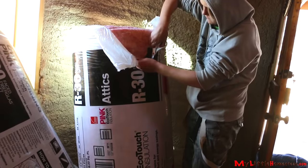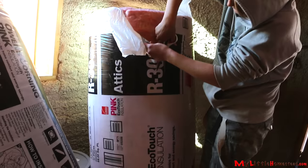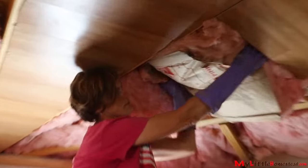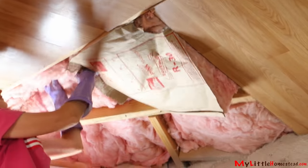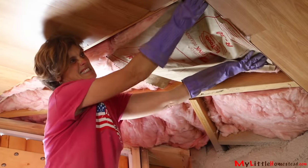Insulation, a little bit of time, insulation. We're putting in R30 insulation, R30 instead of R35 or R31 and a half. That's hard to find. This is not insulation. It is the devil's cotton candy, the most feared, itchy, yet strangely beautiful in color.